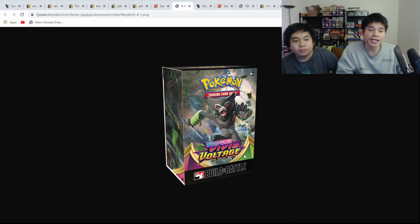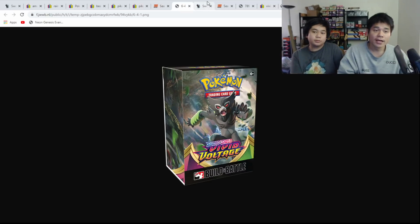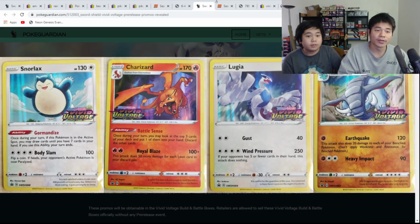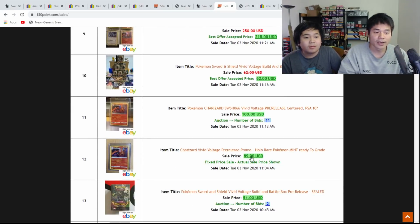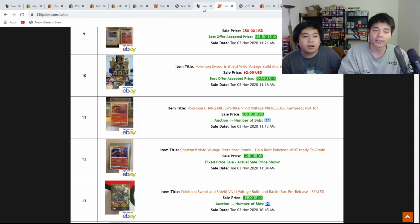But boxes are going crazy right now. I'm pretty sure they're selling for like 80 to 100 just because of this Charizard promo right here. The Lugia's doing okay too, but the Charizard's selling for like $100. Oh, someone bought a box for 60, 100, $80. People are literally just holding these and selling these for the Charizard pretty much.